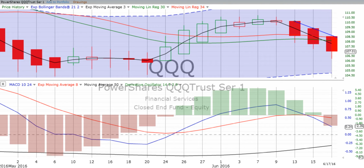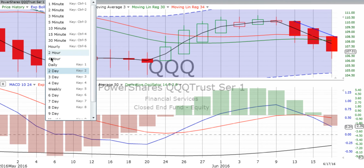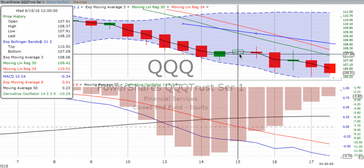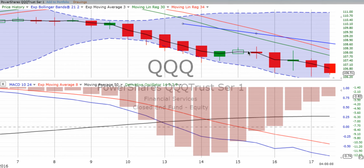For the record, QQQ was down 1.42% on Friday. We can see that movement by lots of movement down in the morning. In fact, the bulls were able to pull up some of the strong down movement by the bears, and then followed by more down movement in the afternoon. We've seen a couple of backups so far on the morning of the 15th. We saw it as far as our Heikin Ashi type candlesticks, and we saw it again on the afternoon of the 16th.